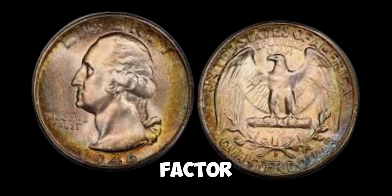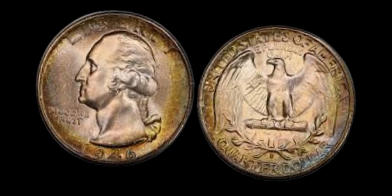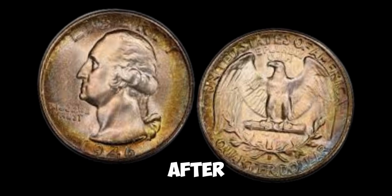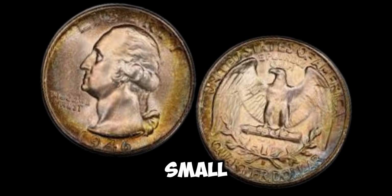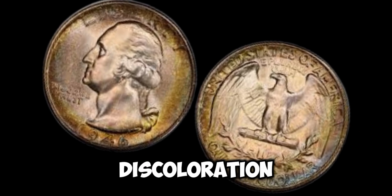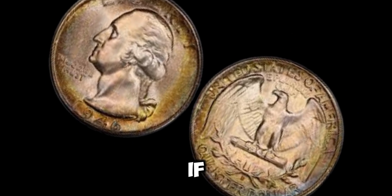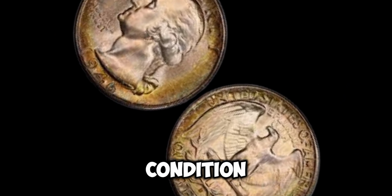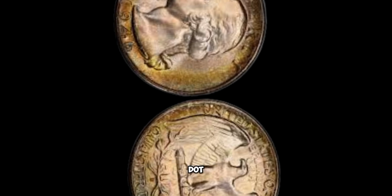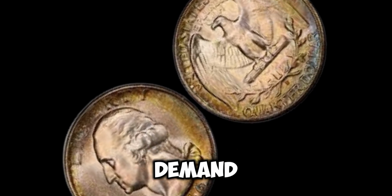Coins with certain mint marks may be more rare and therefore more valuable to collectors. Another important factor to consider is the coin's condition. Coins that are in pristine, uncirculated condition are highly sought after by collectors and can command a premium price. Even small imperfections, such as scratches or discoloration, can greatly diminish a coin's value. So, if you happen to come across a 1946 Washington quarter in excellent condition, you may just be holding onto a small fortune.